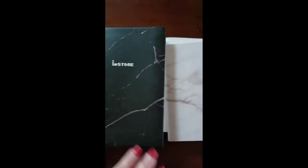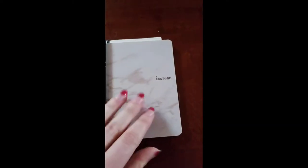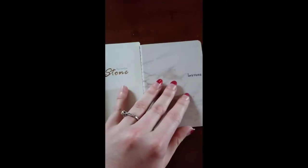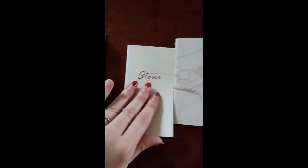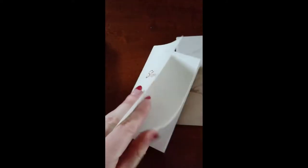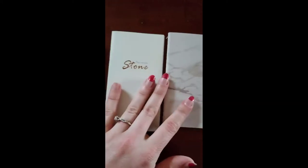Beautiful notebook. Not only did I get the A5 book, but I also got these two smaller books included in my order. They're just kind of an awesome little surprise, so I was really excited about them. This one has nice little lined pages with a date spot on them, and this one is just a nice little plain sketchbook. So I was really excited to have those come with my order.